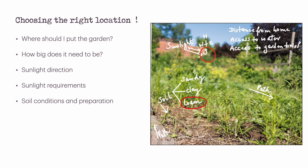Then the condition of the soil. If you have a land, you really need to assess what type of soil it is, whether your plants can thrive in these conditions or not, and if you need to amend the soil. Then whether there is easy access to water, if you are having a plot on land, and also on a balcony, so that you don't have to carry pails of water to water your plants.